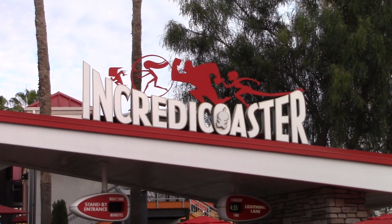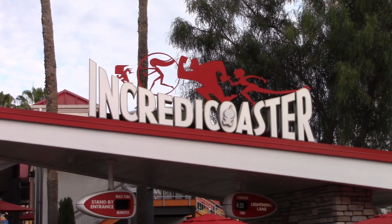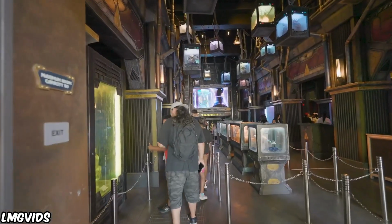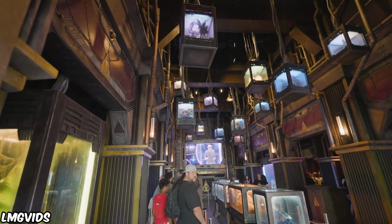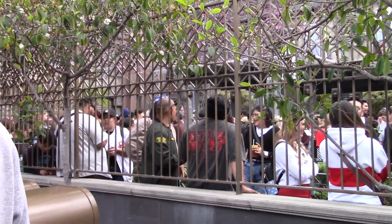Going over to number 2, this one kind of breaks my heart because this is one of my favorite attractions in the resort. It is Guardians of the Galaxy Mission Breakout. So obviously the final section of the queue with the video and when you're actually in the Collector's Fortress, that part is really cool. They have animatronics and stuff, but the outdoor queue sucks.